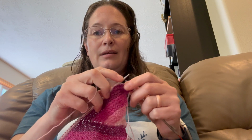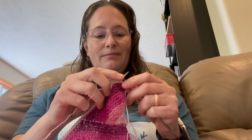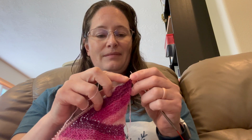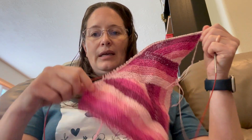Is this the end of the Stephen West Mystery KAL? I don't know. We might be seeing the end here. And I'm not talking about just for me. I mean like the end. We shall see. I am here.